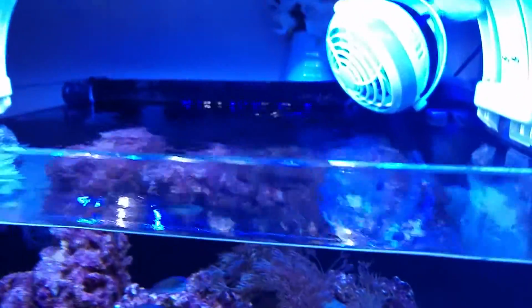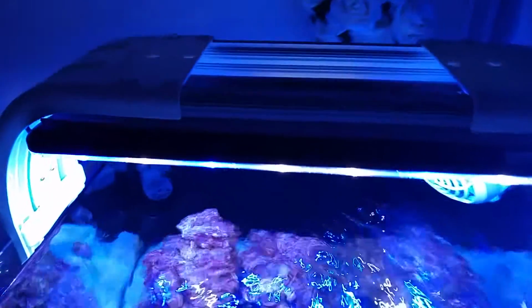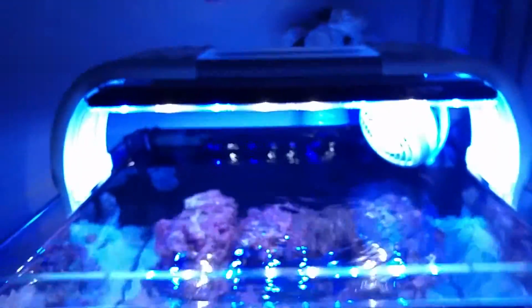I'm thinking about an additional light strip, so I've got two Aqua Ray strips at the moment, but you've got another 2 holes here for another strip that you could put in the middle. So yeah, I might do that.